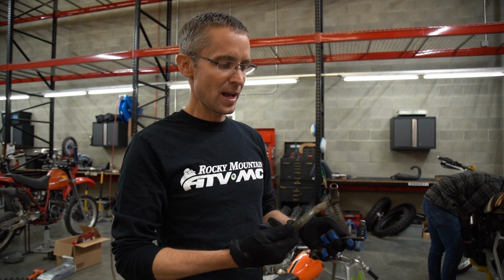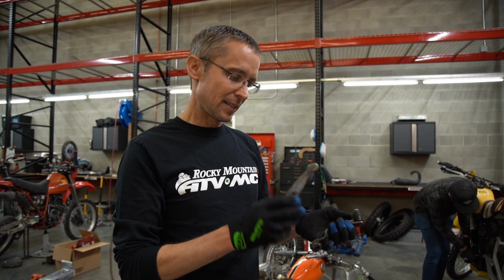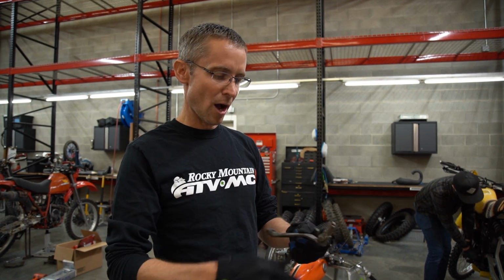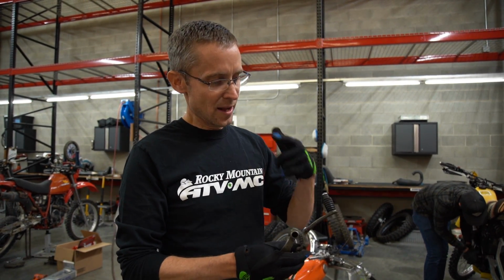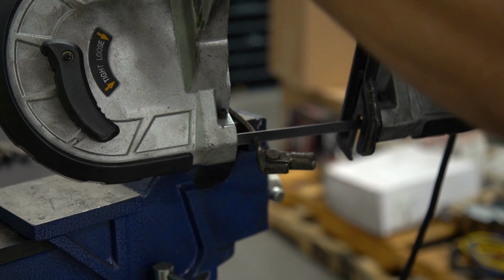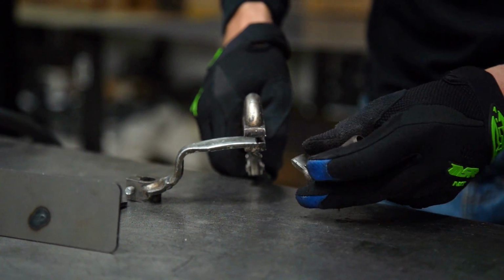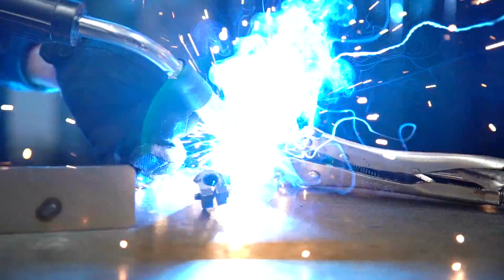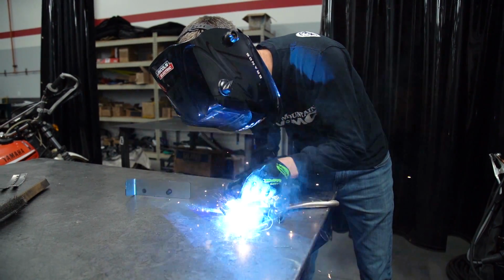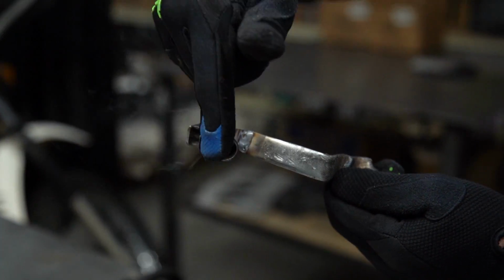All right, so I found a folding tip at the Boneyard, or shift lever with a folding tip. It's not gonna fit my bike perfect, so I'm just gonna chop off my fixed tip, and I'm gonna weld on the folding tip. So we'll see how that goes. Check it out. Ready to rock and roll.